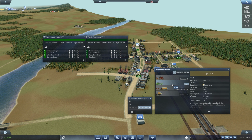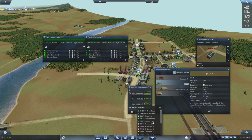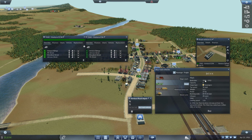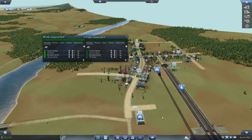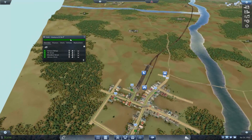All right, let's go ahead and set some road vehicles out here. We do have the max now. Wonderful. Let's do 3. That seems like a lot to me. That seems like a whole lot to me. So that means we're doing it right. Those are on the counterclockwise, and you will be on clockwise. All right, that'll get those guys a-flowing.